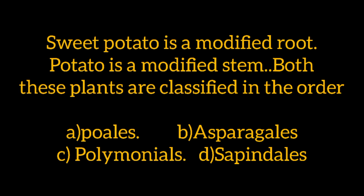The next question, sweet potato is a modified root and potato is a modified stem. Both these plants are classified in the order. The options are Poales, Asparagales, Polemoniales, Sapindales. So the plant families like Solanaceae are included in the order Polemoniales, mainly based on the floral character. So the right one is option number 3, Polemoniales.